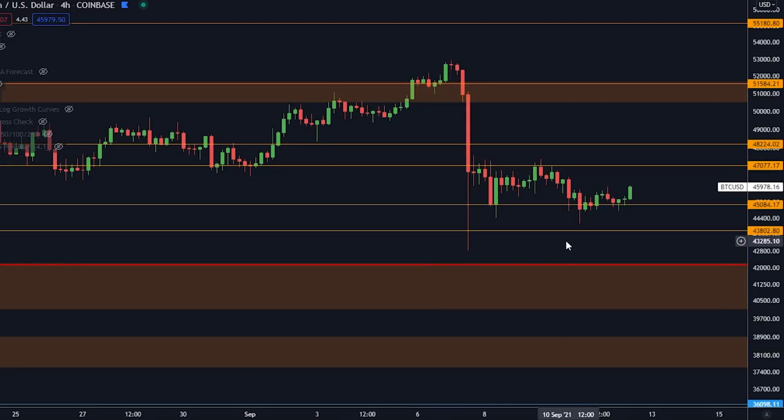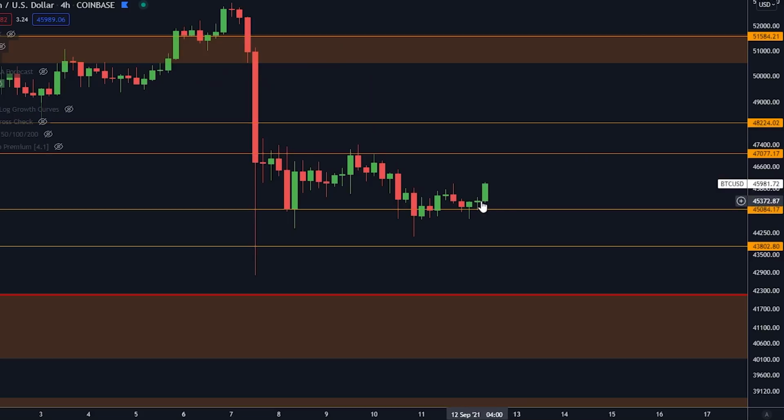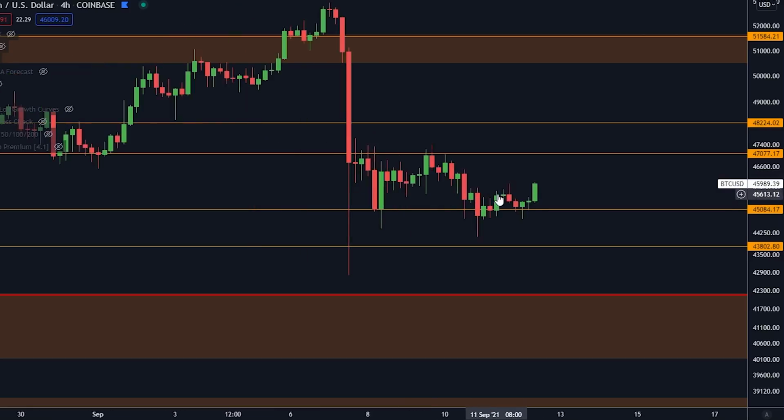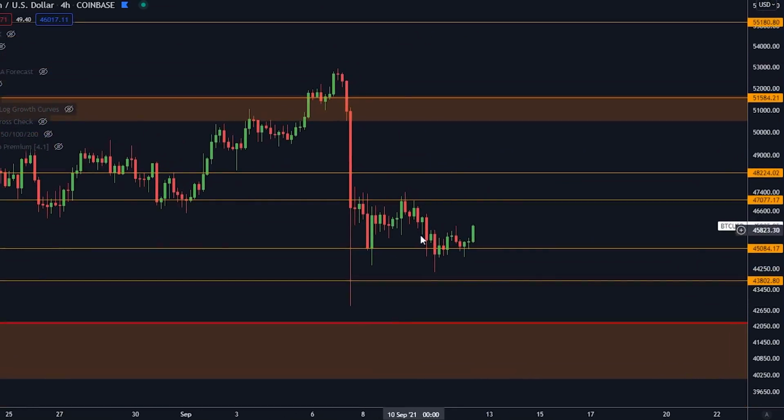And let's begin with Bitcoin here on the 4-hourly time frame. And what we can see here is that we're having a green candle here on Bitcoin. So this is looking good. But here's the thing. If you watched my video yesterday, you already know that I want us to come up here to the previous swing high at 52,700, and I want us to take out this high right here.